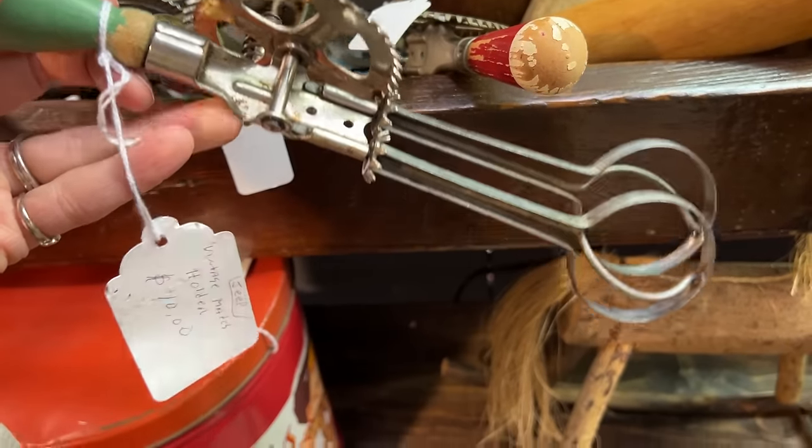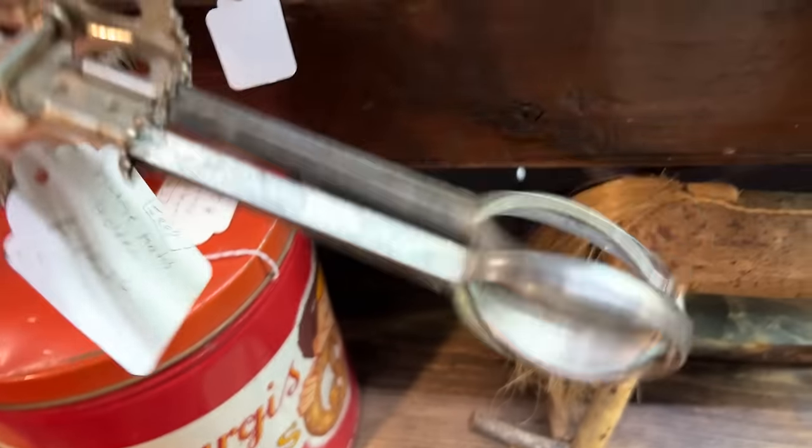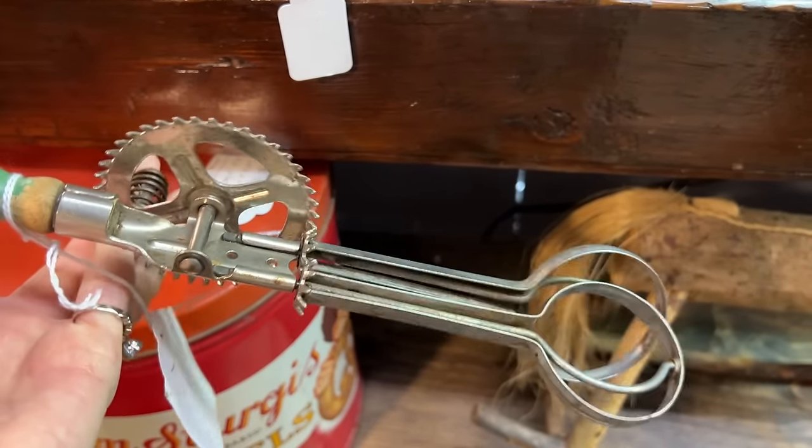If you ever get your hands on egg beaters like this, grab them. They are a really quick and easy tool to use. I have one in my kitchen and I use it all the time.